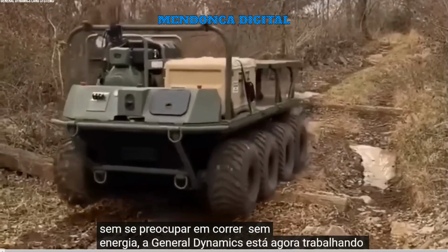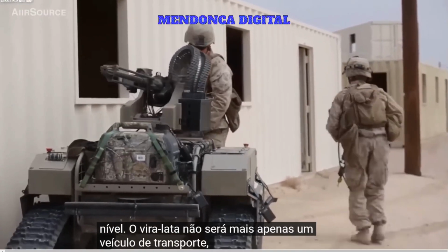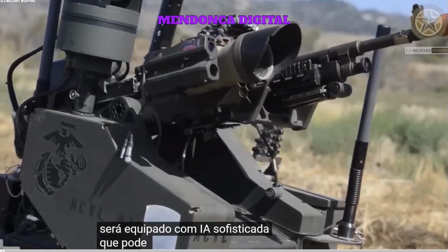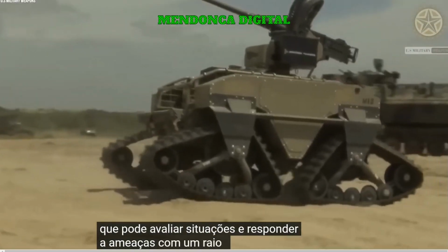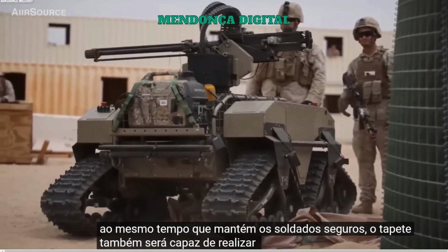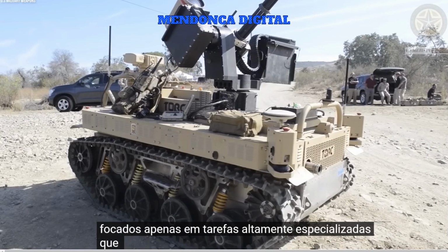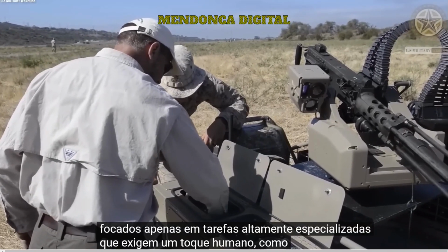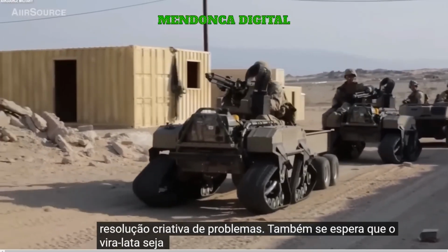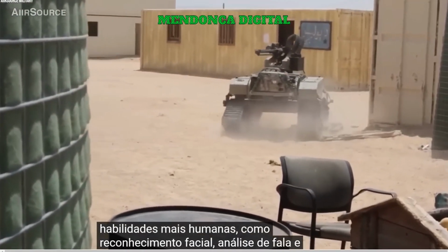General Dynamics is now working on taking MUTT's capabilities to the next level. MUTT will no longer be just a transport vehicle, but a highly intelligent and autonomous machine. It will be equipped with sophisticated AI that can assess situations and respond to threats with lightning-fast speed, all while keeping soldiers safe. MUTT will also be capable of undertaking a wide variety of combat roles, leaving soldiers to only focus on highly specialized tasks that require a human touch, such as diplomacy, psychology, and creative problem-solving. It's also expected that MUTT will be capable of emulating more human-like abilities like facial recognition, speech analysis, and decision-making processes.